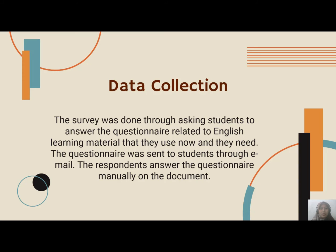For the data collection, the survey was done by asking students to answer the questionnaire related to the English learning material that they use now and that they need. The questionnaire was sent to students through email. The respondents answered the questions manually on the document.